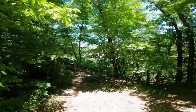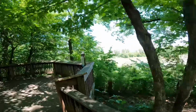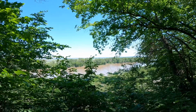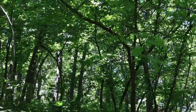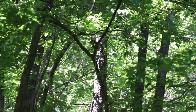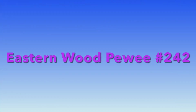Oh, there's a little observation deck. Oh, look at that. Oh, this is the end. It's the longest river in North America. There's an eastern wood pewee right in there. It's impossible to see them. All right, we also saw the eastern wood pewee and the eastern bluebird, but no pictures, just glimpses.